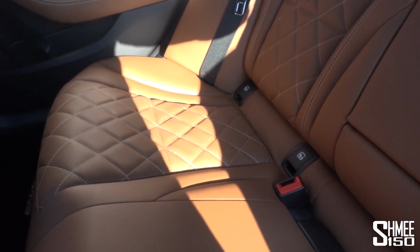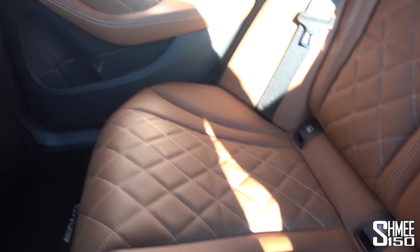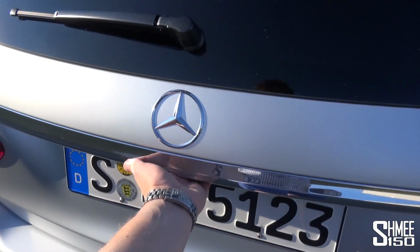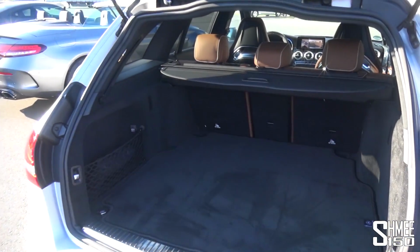You obviously have child seat fixing points back here too, and the continuation of the sound system, and just nice finish and trim that you would expect to have in the back of the car. One other thing to show you, of course, the boot, given that that is the main difference to the estate version. Lots of space back here.